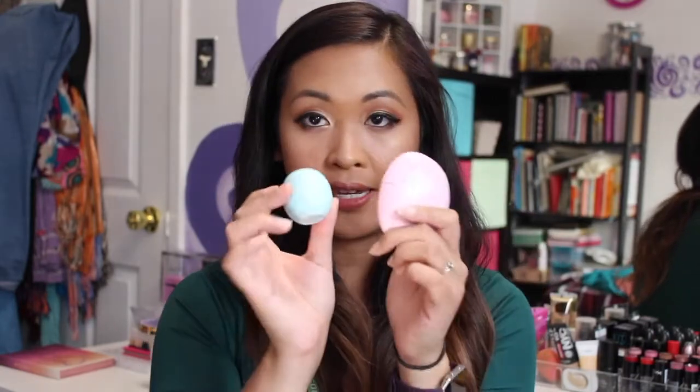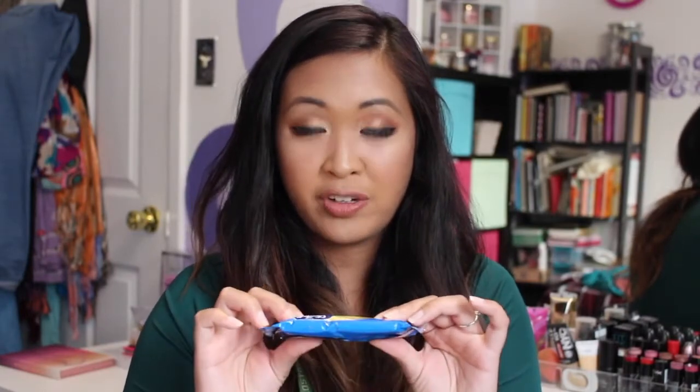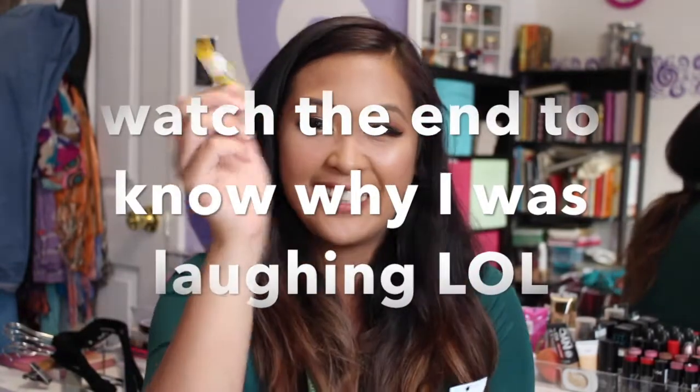I also love to carry an EOS lotion or hand cream with me, as well as a lip balm. Another Asian snack, which is really broken into pieces. I might not eat this anymore. And then I have a piece of candy here.